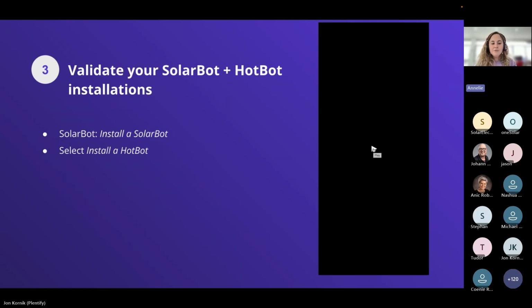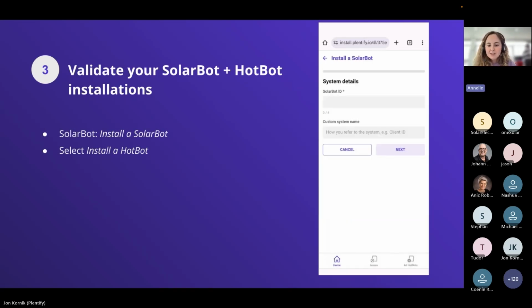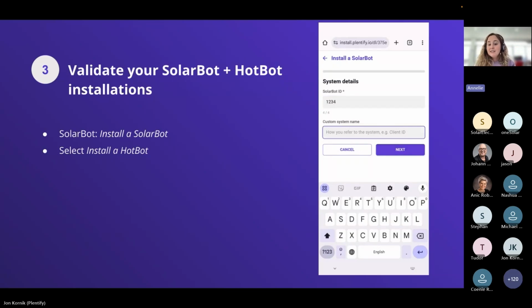Great. And so this flow is just going to give you a sense of the questions we ask when you are validating an installation with a Solarbot. You can press play. These are very clear instructions: install a hotbot, install a Solarbot. So in this case, we want to click into the Solarbot. You're going to add the device ID, which is 4 digits. It also shows you where to access that on the device and in the kit. And you're going to name the system.